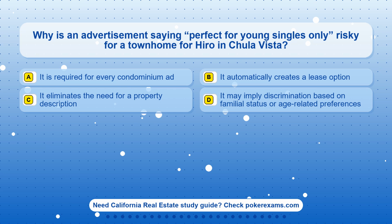Question 4. Why is an advertisement saying perfect for young singles only risky for a townhome for Hero in Chula Vista? Option A. It is required for every condominium ad. Option B. It automatically creates a lease option. Option C. It eliminates the need for a property description. Option D. It may imply discrimination based on familial status or age-related preferences.